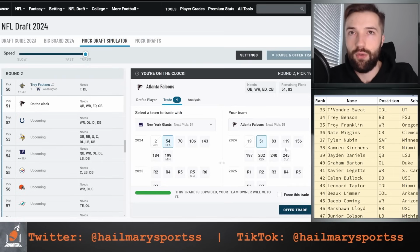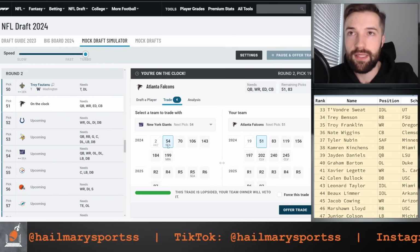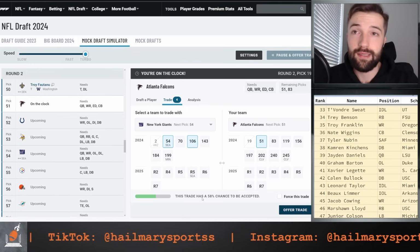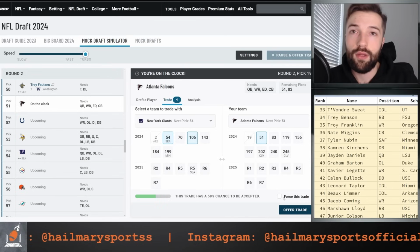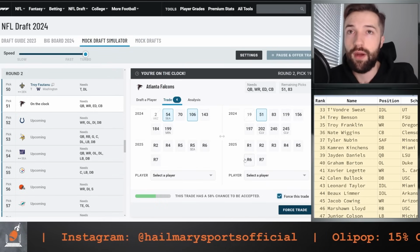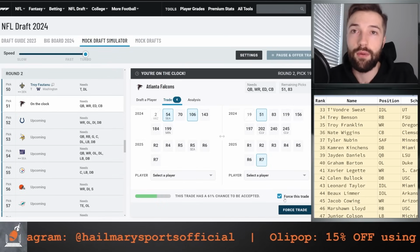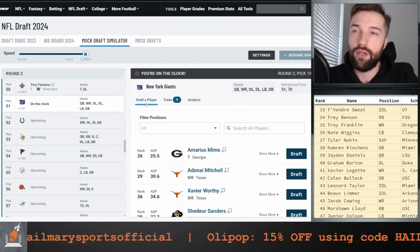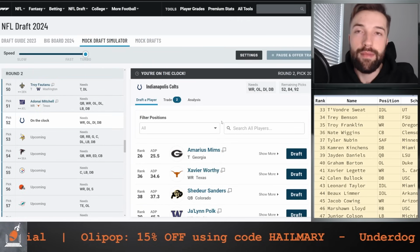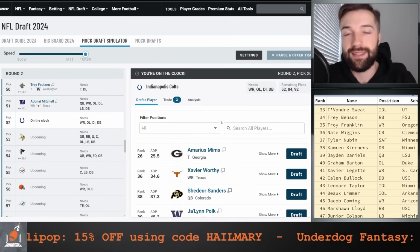This obviously doesn't require very much to move up 3 spots at this point. I think it would require a 4th round selection, and this is even saying that's quite rich. So I'm being very generous at this point. We could require a future 7th round pick. Whoop-de-doo. So do your own negotiating. It's not going to affect this mock draft, but we move up and select A.D. Mitchell to be a true boundary X.